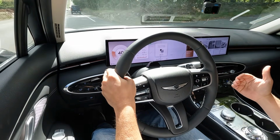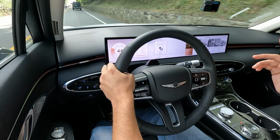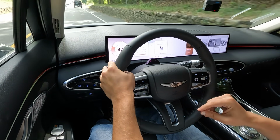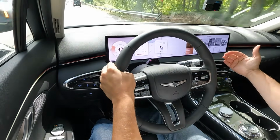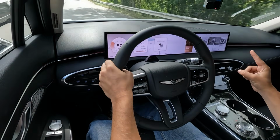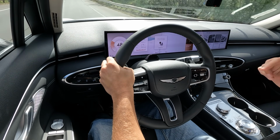And for enthusiasts, obviously they'll look at BMW, they'll look at Porsche. But for a niche brand, for a brand that would be in the same category as Volvo, as Lexus, as Alfa Romeo, I think this is one of the stronger offerings. And what they have done here for 2026 is even better.